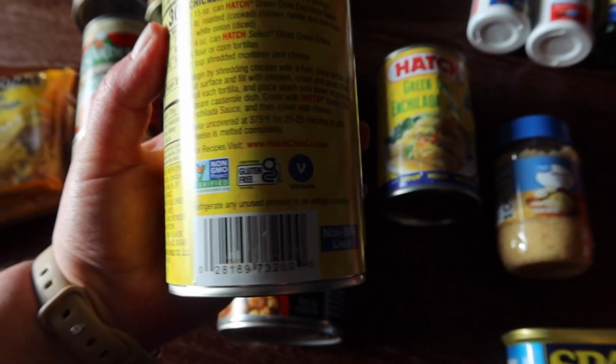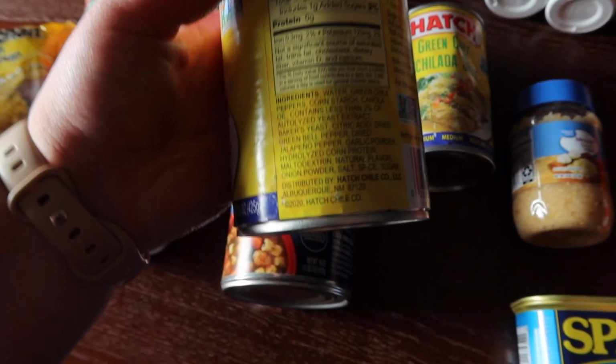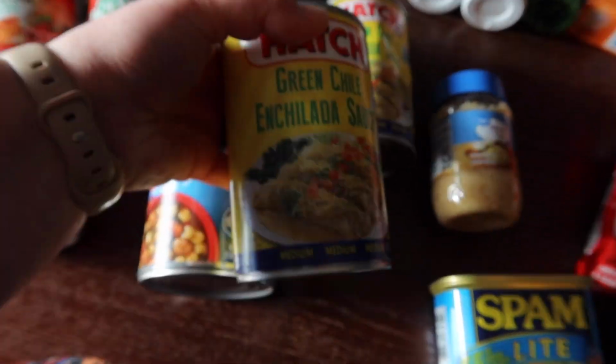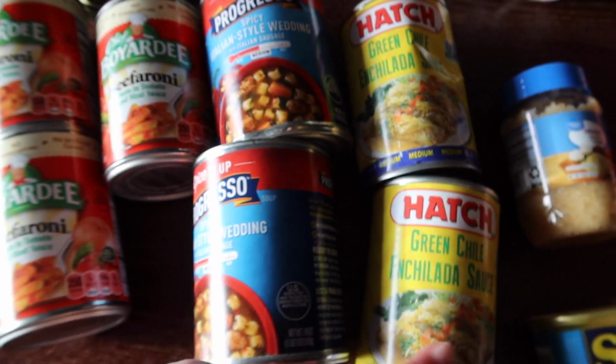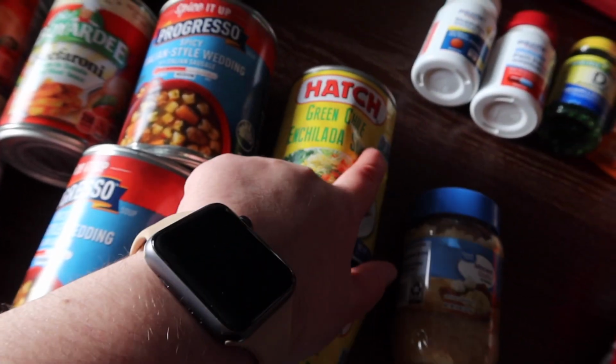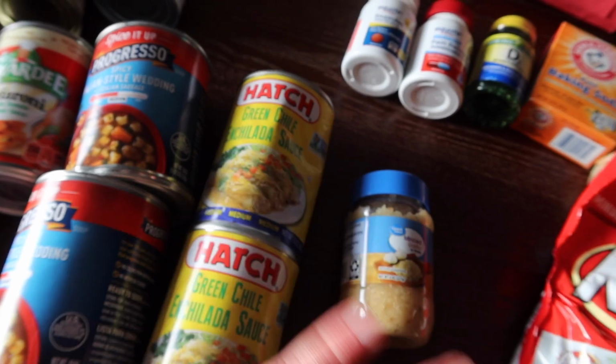I don't even know where this one is from. I guess it's from Albuquerque, New Mexico. So we'll see what it tastes like. I have not tried this yet, so we will see what me and my husband think on that one. This can was a little bent, but I really don't care that it's bent because it doesn't affect the food.